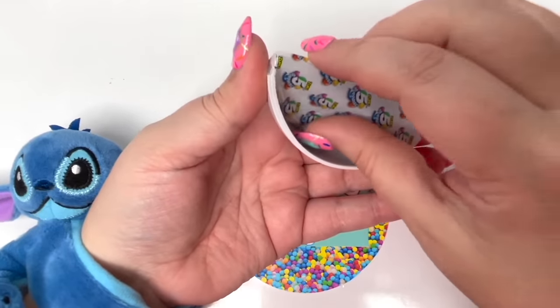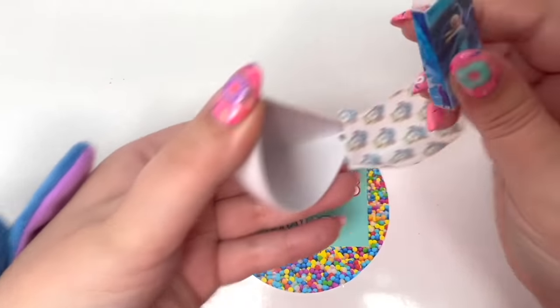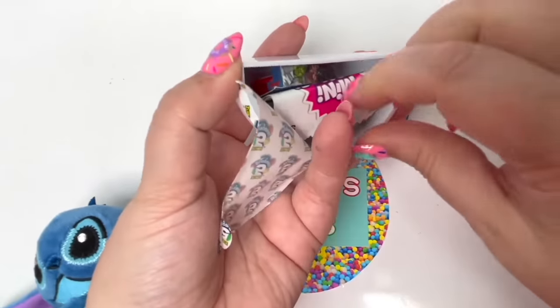All right, here we go. Let's find some new pieces. This one was already open, so let's open this one up first. It looks like our first piece is Elsa. Yay, Elsa.